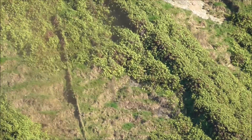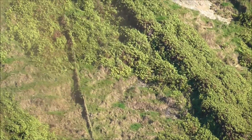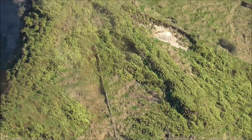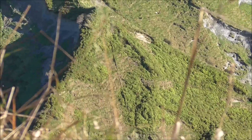So that was Steph shooting the 7mm Rem Mag with a 180 grain ELD-M at 510 yards. The wind was quite strong today. It just built up as the day progressed, but it was a really, really nice shot. Well done, Steph.